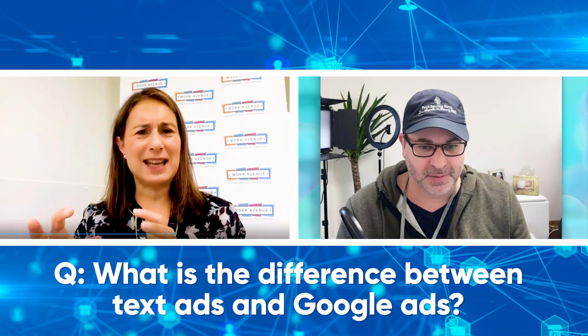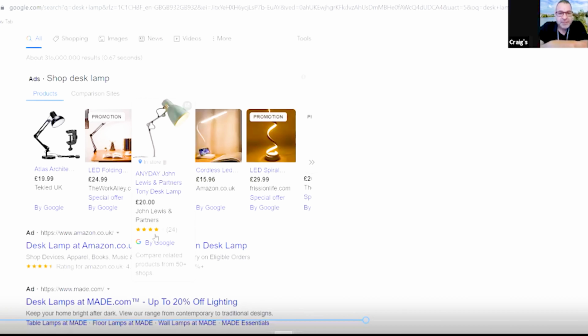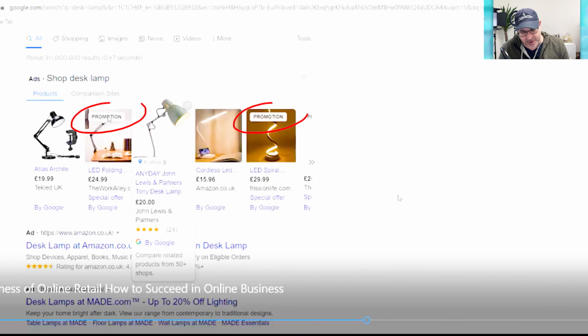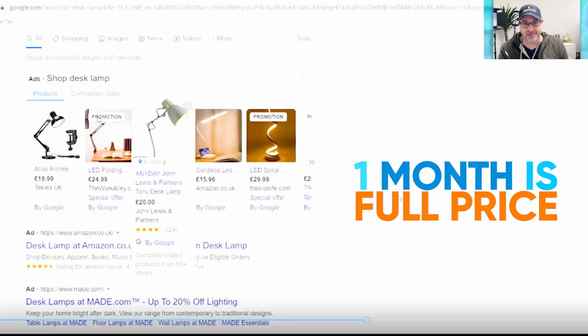Can you go over again the difference between a text ad and a Google Ad? So if you open up Google and you can see product imagery is really different, like what stands out. Does that say price drop on one of them? Okay, so what I was saying to Kim was to put in lights. Now you can see it says promotion here. So it draws your eye, right? So you can do a promotion using the Google Merchant Center, and then you could always do the DFS style where everything's on promotion for 11 months, and then 1 month it's full price.